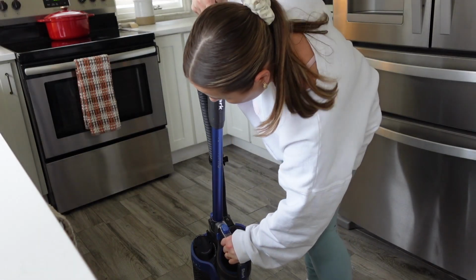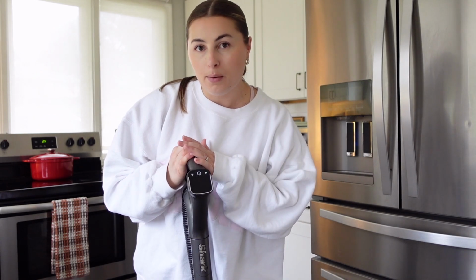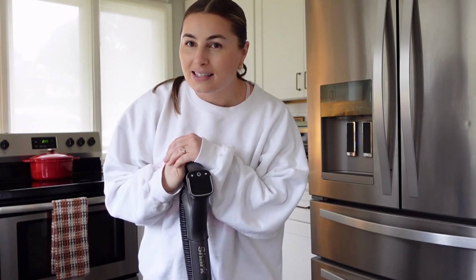This is the base of the vacuum. You just clip it in like that. It's so nice. And then you just clip this back in like that. It's so easy. I don't even know if you can see that because of the angle of the camera, but this is the whole vacuum. If you are in the market for a new vacuum, we could not recommend it more highly enough. I think it's a great alternative to the Dyson vacuum.